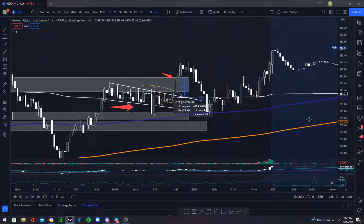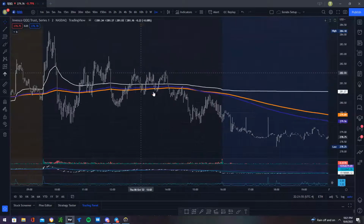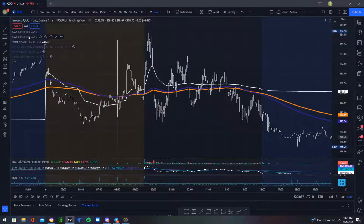What is the purple line and what is the orange line? Yeah, good question. So my indicators that I like to use: the purple is the 200-day exponential moving average. The yellow/orange is the 300-day exponential moving average. And then I use the VWAP, which is the white.